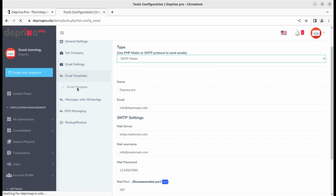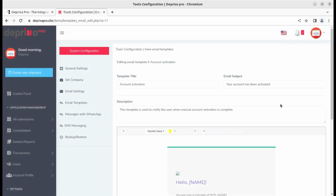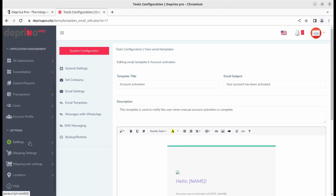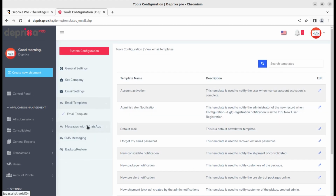You can always customize the email templates that are available in the system. It is totally up to you what information in which language you want to send through the system. So it is totally customizable, and you can change everything in the email templates screen. So these are the email templates. There are many templates, as you can see: new package notification, new pre-alert notification, new shipment, and all. So these are some email templates.